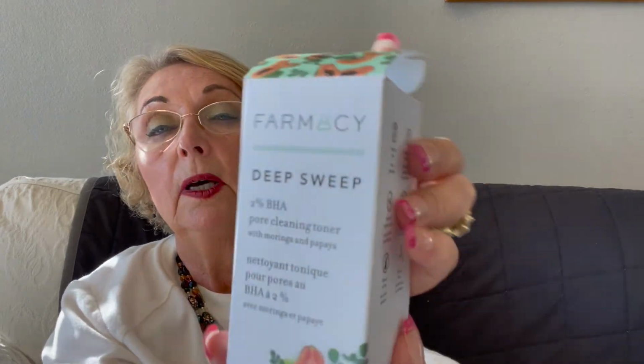And then I got the Pharmacy pore cleaning toner with the papaya and moringa. And don't ask me what moringa is, because I don't know. But I like Pharmacy. What I really like with Pharmacy is their cleansing balm. You get it at Sephora. It's wonderful. It comes in a tub, and it's green, and it smells wonderful, and it does a wonderful job at taking off your makeup. That's Pharmacy. It's not real expensive, but it's a little pricey.